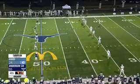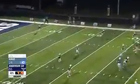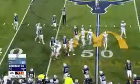11 plays, 80 yards, 6:03. It's funny how a drive can take up a lot of time and the clock's not stopping. Turn from the 5-yard line. And watch out. Kicking down at the 45-yard line.